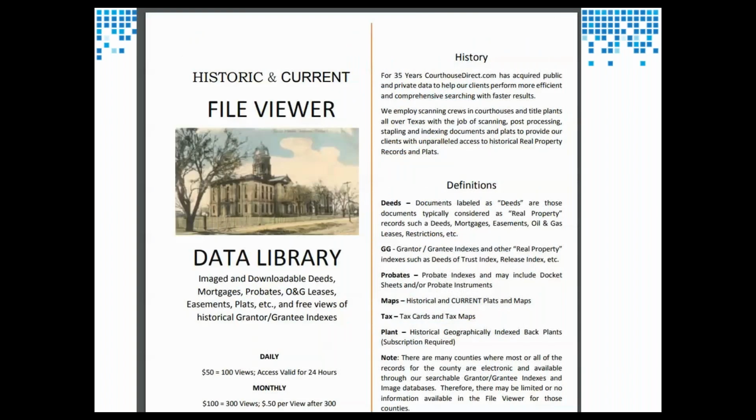And this is the first page that will come up. Essentially what we're doing is, down below you'll see all the different records that we have in that particular county. And if you notice, we have some definitions, if you will, of the different types of records that we have within the FileViewer.